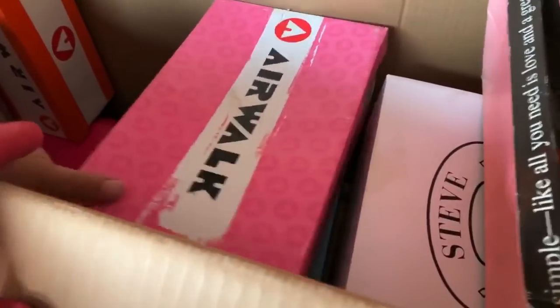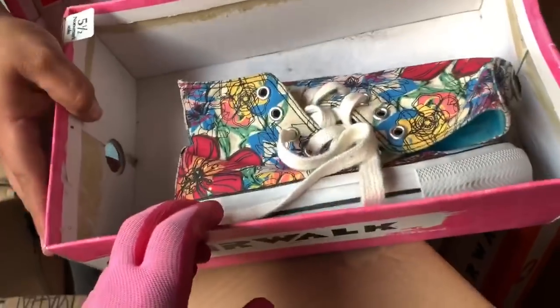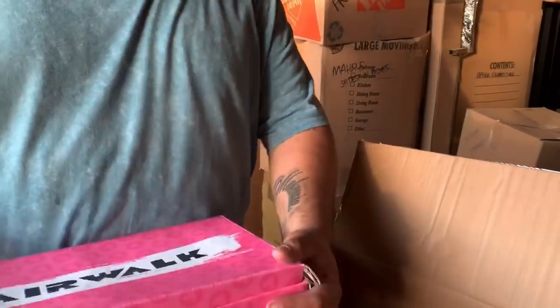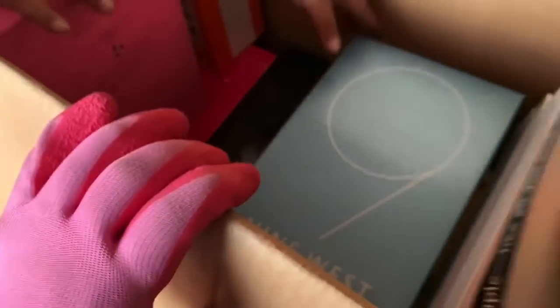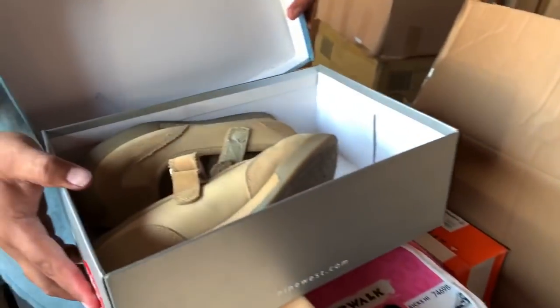Mm-hmm. All right, go through these airwalks right here. Ooh, those are a decent pair of airwalks. Those are styling. Where are you getting airwalks at? Payless? I believe so. They're like the cheapy version of Vans. They're okay. Hey, she has a couple of those. It must be her favorite shoe. I guess we'll grab the Nike. Calm down. Grab the Nikes.